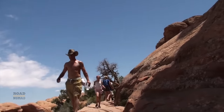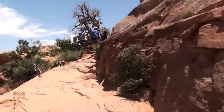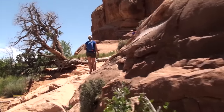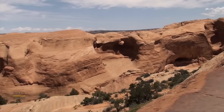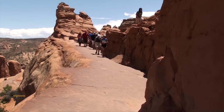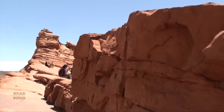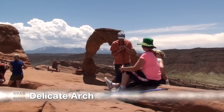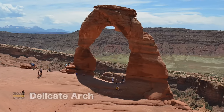Eventually, we reach this section along this ledge with this wall to the right and the desert to our left. A little scary, but the trail is wide enough, so as long as we play it safe, I think we'll be alright. As we pass the frame arch, we know we are almost there. This is not it. And here it is, Delicate Arch, pretty much the symbol of Utah, its most famous rock formation. It was definitely worth the hike.